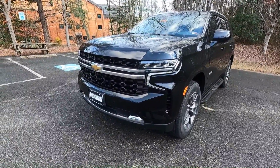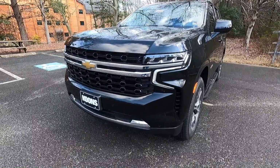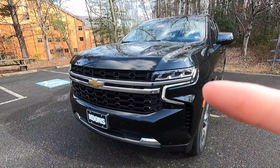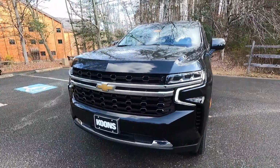IntelliBeam is just a fancy way of saying automatic high beams. You also get LED daytime running lights as well as LED turn signals, and no front fog lights on the LS. So you can see right now the daytime running lights are on at the moment, and this is the same exact spot where your LED turn signals will activate.